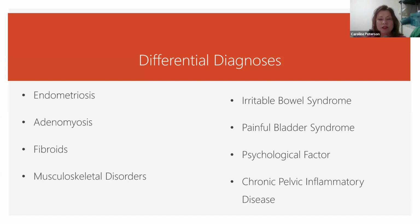Pelvic inflammatory disease is usually caused by a sexually transmitted disease that then causes inflammation and adhesions in the pelvis if not caught early. If it's caught early, then that would be treated with the appropriate intervention for that STI. If it is not caught for a long time and not treated for a long time, then the inflammation of the sexually transmitted infection will cause adhesions in the pelvic organs. And so then you will have to deal with not only treating the infection, but also healing the adhesions.